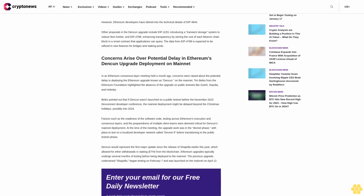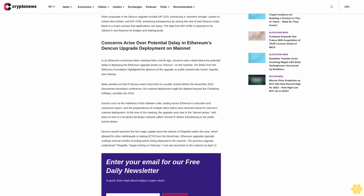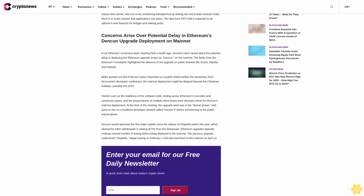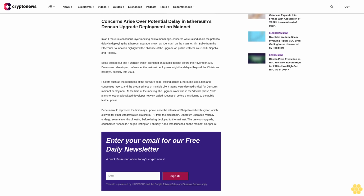A key feature of the Deneb Cancun upgrade is Ethereum Improvement Proposal 4844, EIP 4844, also known as proto-danksharding. EIP 4844 aims to enhance Ethereum's scalability, surpassing the current capabilities of Layer 2 solutions. EIP 4844 is designed to enable Ethereum nodes to temporarily store and retrieve off-chain data, addressing the data and storage requirements of blockchain applications. Once activated, EIP 4844 is expected to reduce transaction costs on Layer 2 rollup solutions, including Optimism and Arbitrum, compared to their current rates.